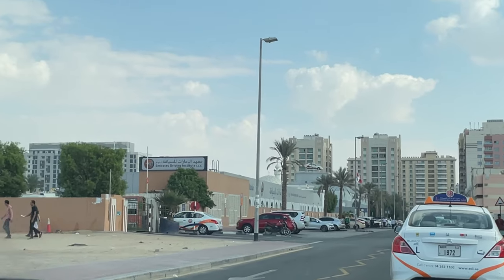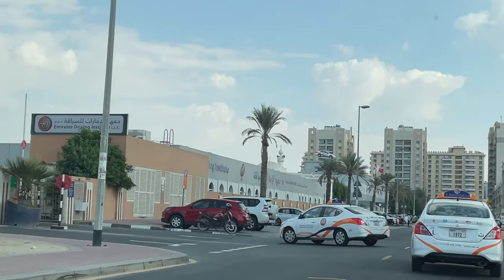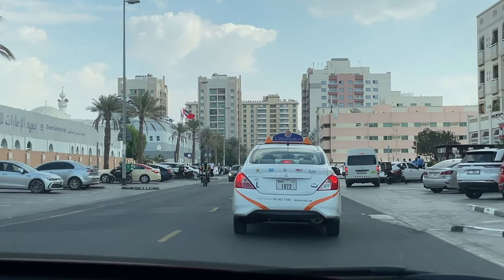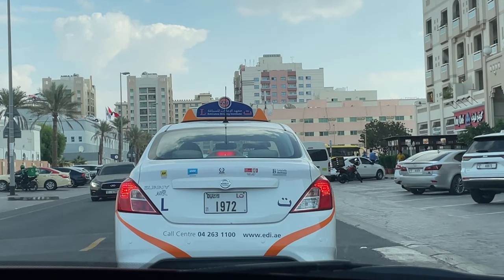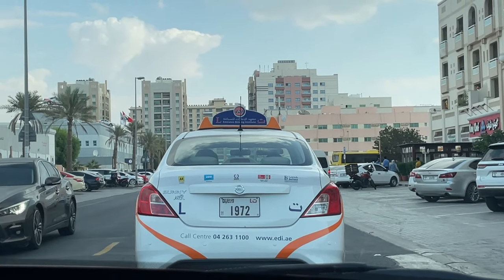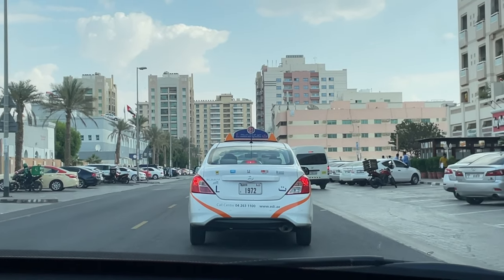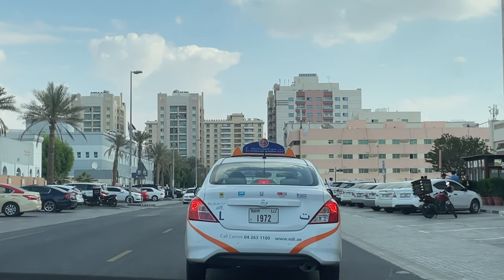The cars are going left side. That is the entrance for the male section. For male tests, the examiners will come out of that area, and they take you to the roundabout or they take left from here. During the training time on this road, there will be so many cars, so you have to keep a safe distance.